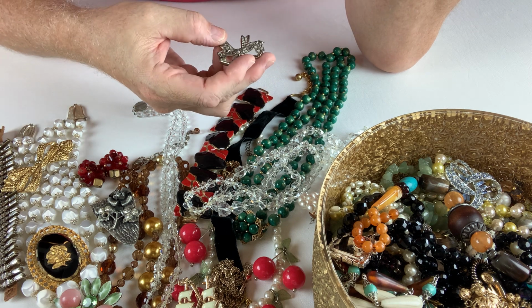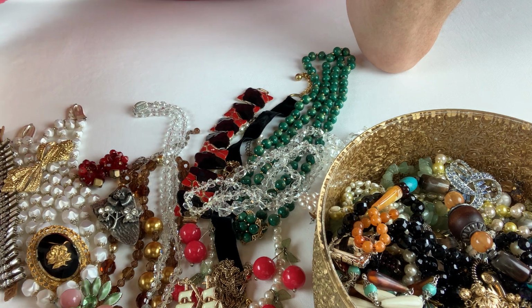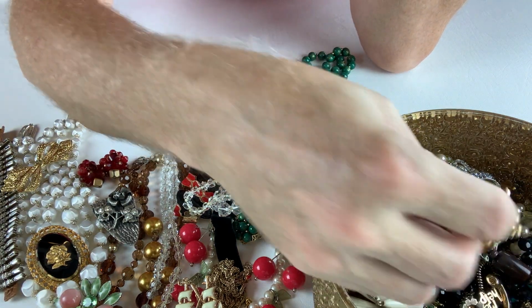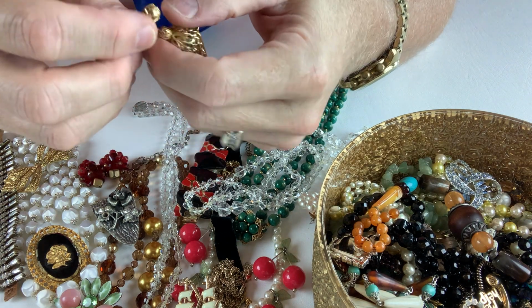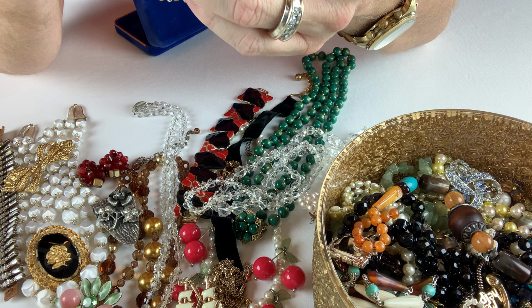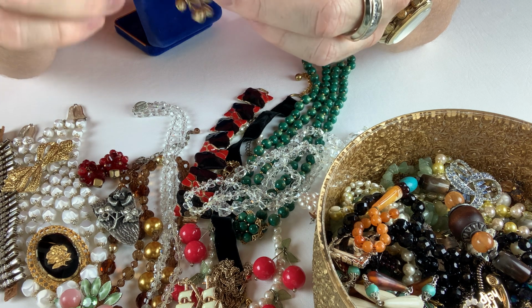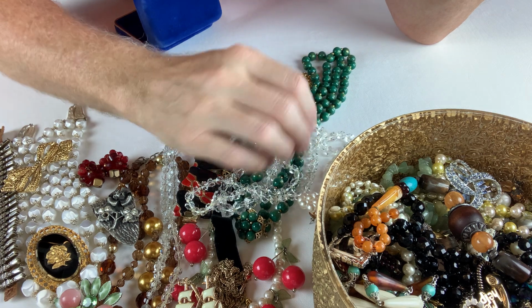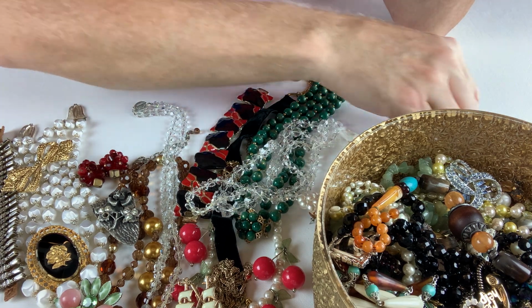I don't think this is sterling, but I will set it aside to test it and see what comes out of it. Here we have a chandelier earring. It's only a single earring, so I'm gonna put those aside and I'll come back to those when I find the matches.